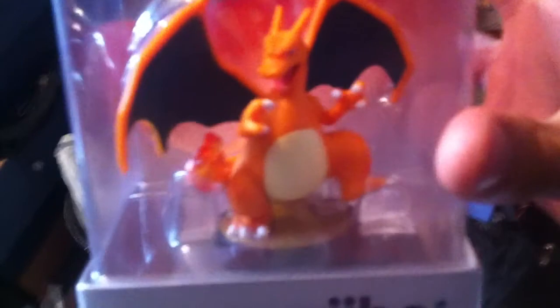Nintendo have done a really good job on the later sets. They've gotten better as they've gone on. So that's my Charizard Amiibo there. I realise as well this is going to be too small of a box, I think, anyway. No, it should be alright.